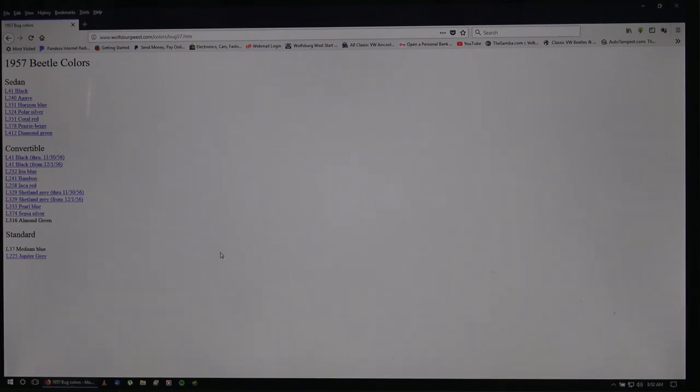Now, I see sometimes conflicting information from here and the Samba, and then also a Bible book that I have, the Car of the Century book, will also say different colors sometimes. So you just have to reference, or maybe ask some other people in a VW community. But for the most part, this is pretty true to what was offered.